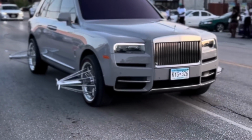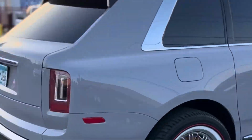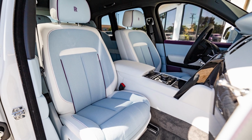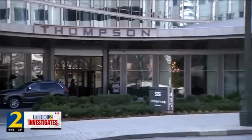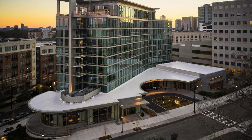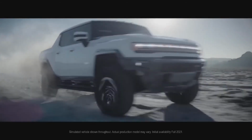some serious modifications. We're talking about oversized wheel spikes. Ironically, those rims are the biggest crime committed here. Thanks to its distinctive baby blue interior, Scott recognized it. Fast forward a bit, the Houston police get involved, they nab one of the suspects, and the stolen Cullinan finds its way back to Scott and his wife. And the hotel, they've still got some explaining to do about why they're still working with the valet company that started this whole mess.